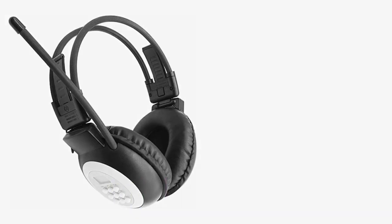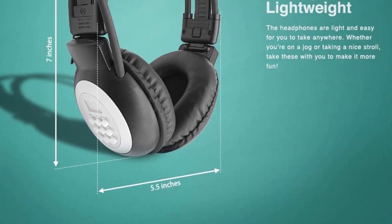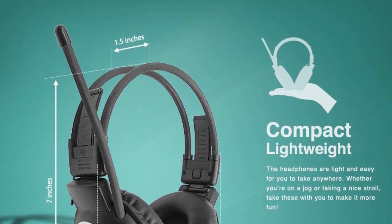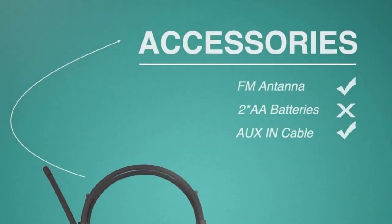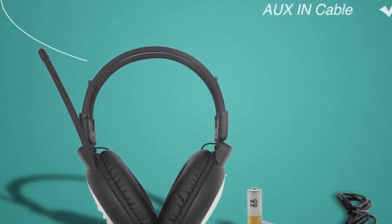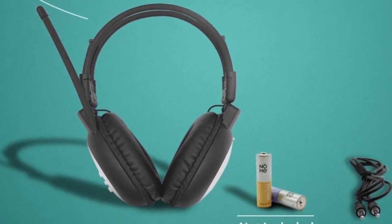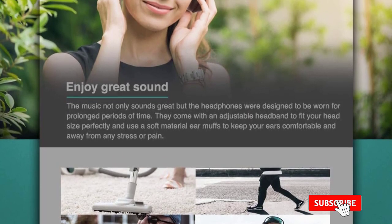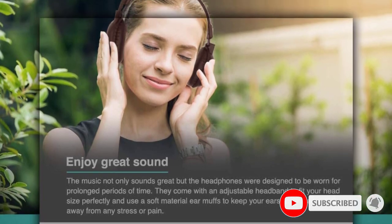Weighing less than half a pound, the Flyuki Portable Personal FM Radio Headphones are the lightest headphones on this list, making them our most portable pick. The headphones are outfitted with a thin, lightweight adjustable headband. This allows for better airflow, which is helpful if you're working outdoors or in hot conditions. The foldable design makes carrying and storage easy so you can take them anywhere.